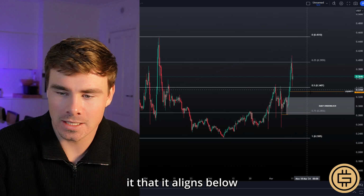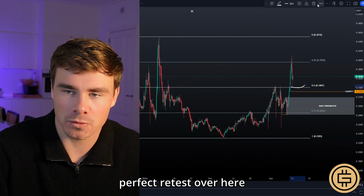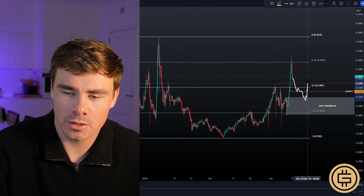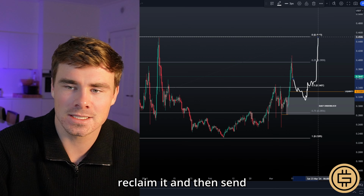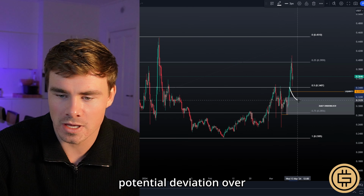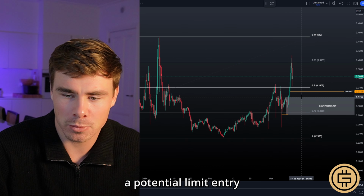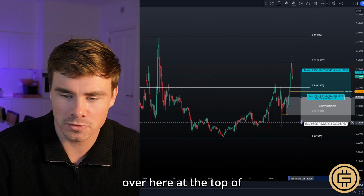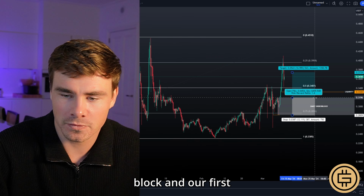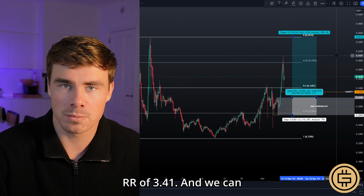Why do I love it that it aligns below the mid-range? Because we don't like to play these perfect retests over here. We like to play the deviations beneath those key range levels, then reclaim it and then send it higher towards the range high liquidity pool. So anticipating a potential deviation over here beneath the mid-range means that we can identify a potential limit entry over here at the top of that bullish daily order block, stop loss beneath the bullish daily order block, and our first target being the range high liquidity pool, offering us an RR of 3.41.